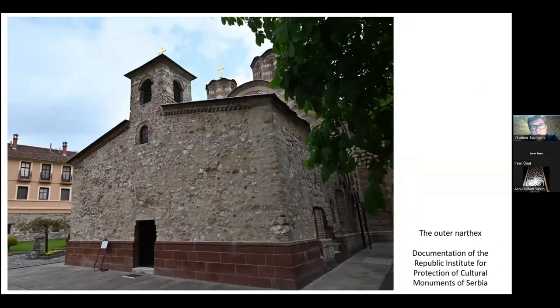So now slowly we can talk about the outer narthex of the church, which is a completely different topic due to the fact that the original outer narthex was demolished. During the works in the 18th century conducted by monk Stefan Daskal, the new outer narthex was built on the foundations of the original structure. The new outer narthex, the appearance of which you can see here, was built from the material of the old outer narthex. So practically they used an extensive amount of spolia to build the new structure.